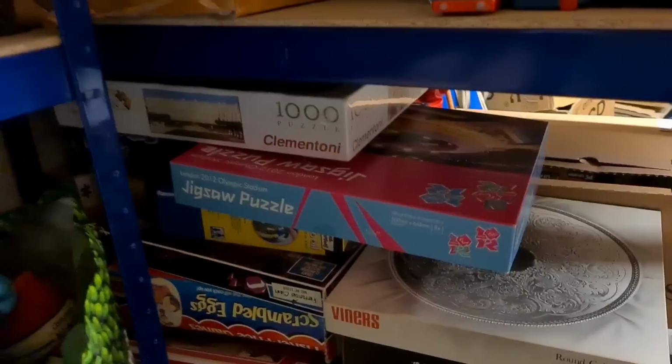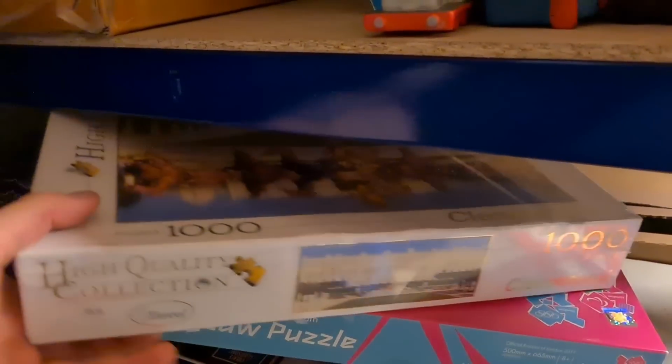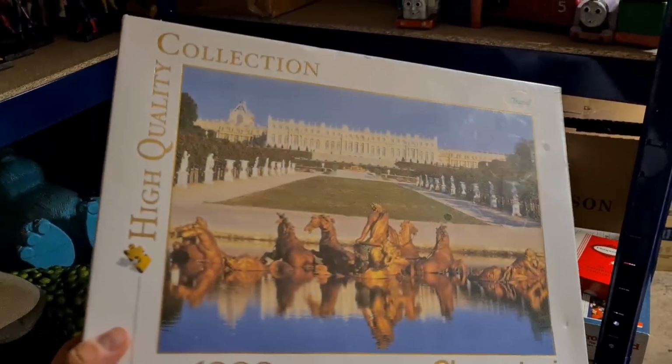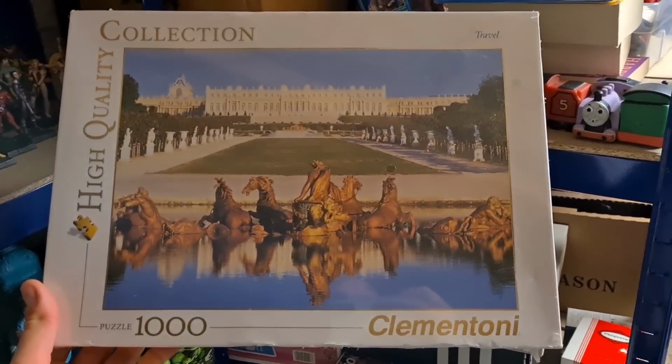Right, let's rock on with a few more sales. First up, we have got a Clementoni 1,000-piece jigsaw. And this is of Versailles. Brand new, still in all the nice clear plastic wrapping. Paid £2 in the charity shop, and that has sold for £12 plus postage.